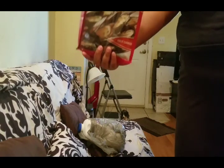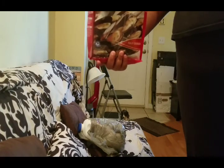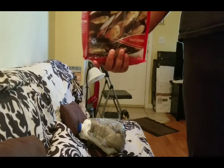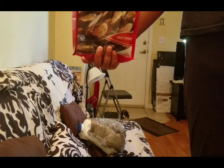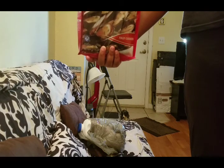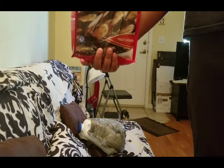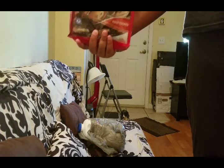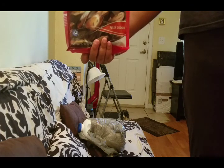Cooked mussels. Love these bad boys. I actually like green lip mussels more, but I cannot find them. I've been told I should look at my local Asian grocer, but unfortunately I'm not going to have that time or luxury to. So, black mussels, they taste just as good. Love them. I put them in my boil. Pretty freaking good.